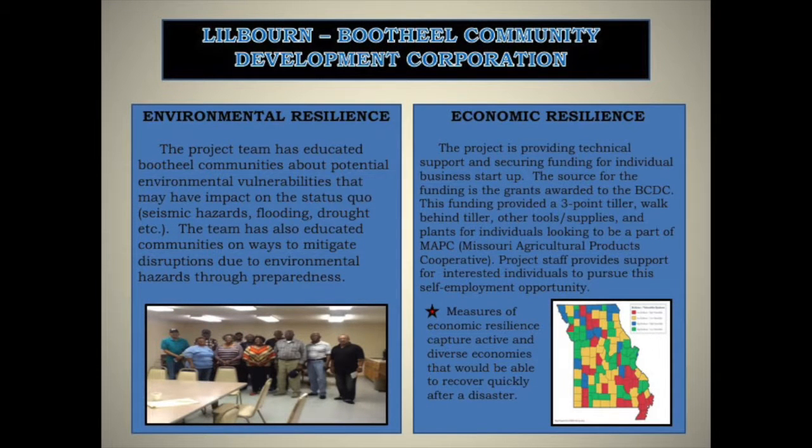So working with the Bootheel Community Development Corporation, according to Brian Dabson's resilience indicators, the Bootheel is in dire need of help. It's red on most of the resilience indexes, so they need help in about every aspect that they can. So the project team is educated. What we do for environmental resilience is tell them what they are going to face or what they have faced. And a lot of them, they don't need to be told. They experience a lot of flooding, some drought, and of course they sit on the New Madrid fault line, so there are the seismic hazards associated with that. And we use that as a jumping off point to teach them about emergency preparedness and the different aspects that are associated with that.